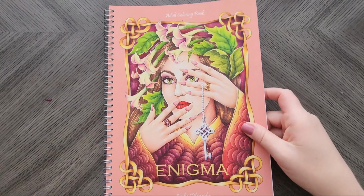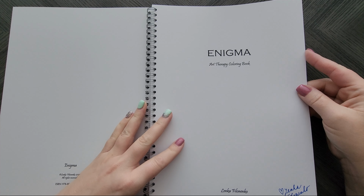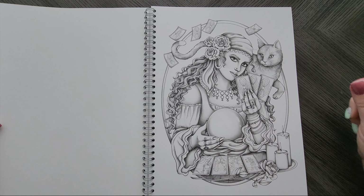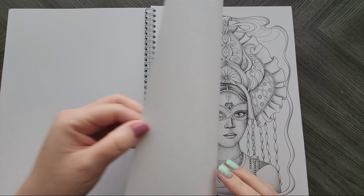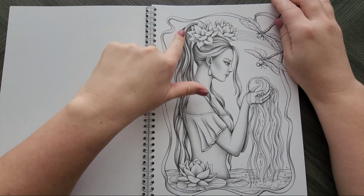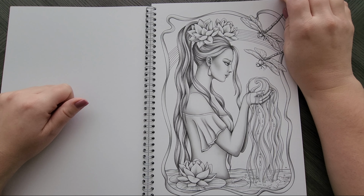Now to the one I was most excited to get, Enigma. All right. Art Therapy Coloring Book. Again, signed by her. It always feels extra special when they're signed. Don't ask me why. Belongs-to page like that. All right. I'm not a fan of coloring cats, I'm not gonna lie. I don't know why. I love coloring hair, but cat and dog fur freak me out. Maybe it's because I have so many huskies and I deal with enough fur in my life. I love this. Not only do I love the hair, but look at this. Oh my gosh. That is freaking gorgeous.